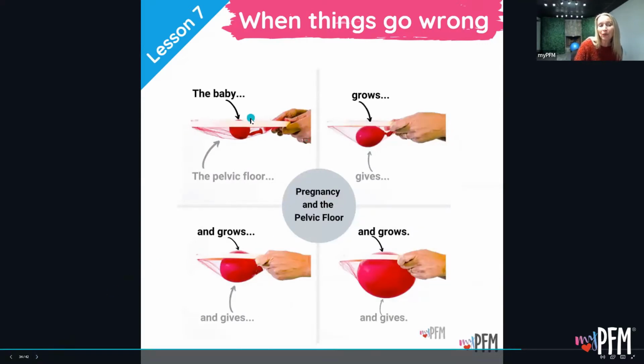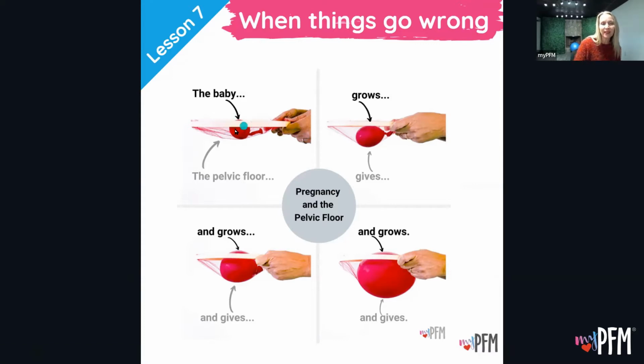Here's an example of this, a little infographic that I like to share. So here's the baby and here's the pelvic floor. As the baby grows, the pelvic floor gives. The baby grows bigger and the pelvic floor gives more. The baby grows bigger and the pelvic floor gives even more.